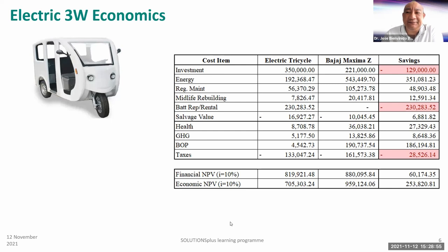And then of course, since you have a more expensive vehicle, at the end of its operational life, if you want to sell it, and assuming that the salvage value is a function of your investment cost, then you also get some savings in the long term. By the way, these are net present values. The discount interest was set at 10%. And the use of electric tricycles provides you health benefits, greenhouse gas social cost reductions or savings.